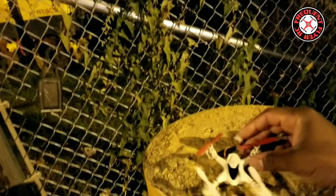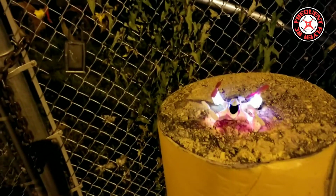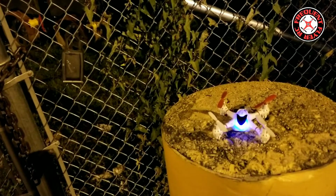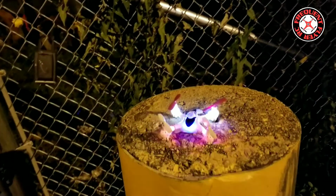Okay, so I have the little Maxtec out here, and this is actually a rebranded MJX model. I have the model name up on the screen here for you guys to see. That little alien craft thing was not deviation compatible. This one is deviation compatible on MJX's protocol. So let's take it up.